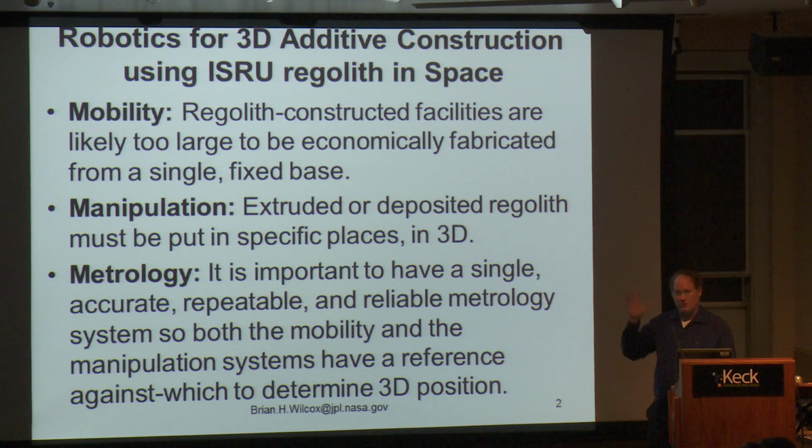Manipulation. Even though you need mobility and you're building large things, you also need substantial manipulation because you're going to want to do 3D construction. You're going to want to put a material into a three-dimensional position, and then put more material into a different three-dimensional position, and so on. That requires that you be able to move around in 3D, and in fact in 6D. That is, you need to maneuver your end effector in roll, pitch, and yaw as well as the XYZ coordinates. So you need to be able to move your end effector, your depositing head, or whatever it is.